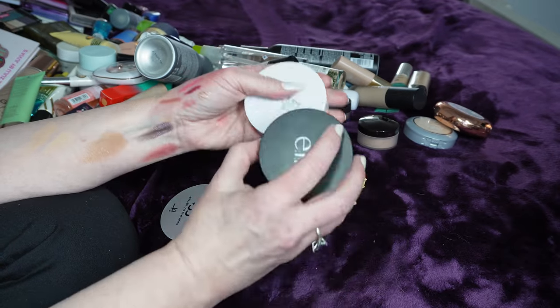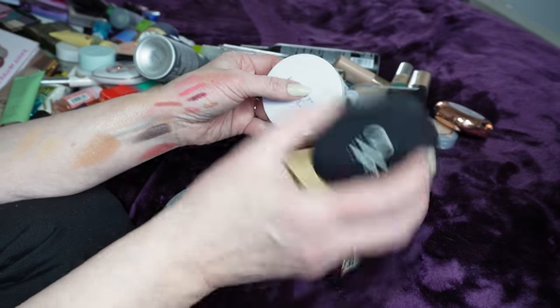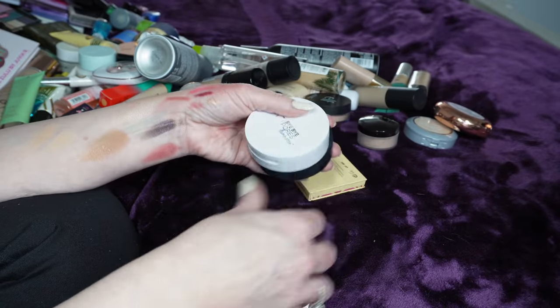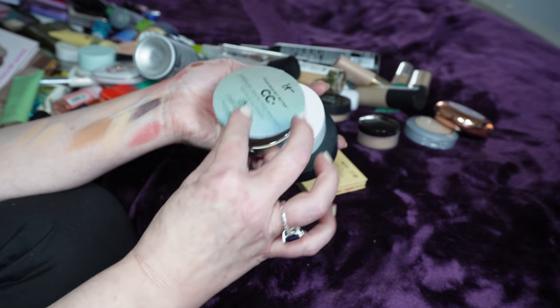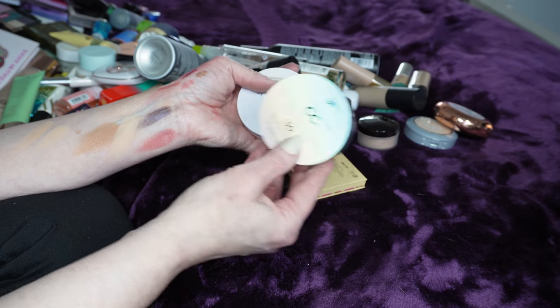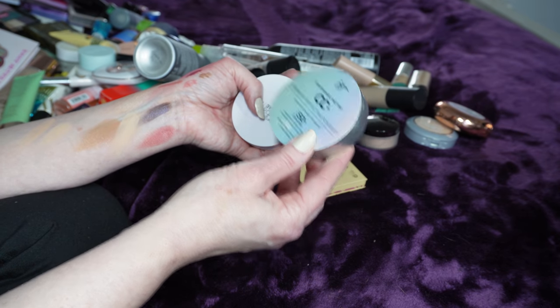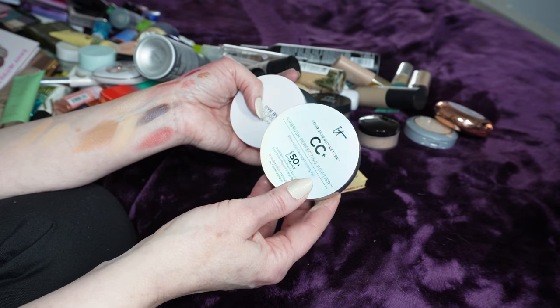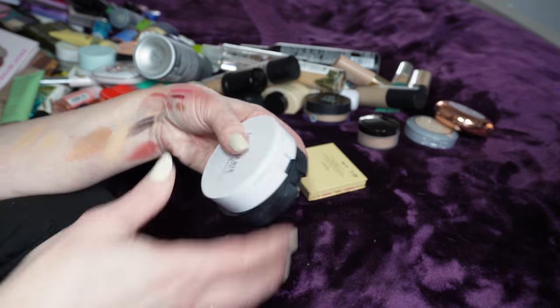So I'm getting rid of both of those. This e.l.f. one is too drying. This one is just too too shiny for me. I've got a CC corrector one from It. This is quite old. I just don't know how old it is, really. It says it's a finishing veil, but it actually was used as their foundation. So I don't know if I should keep that one or not. I probably should get rid of it.